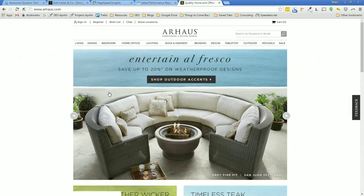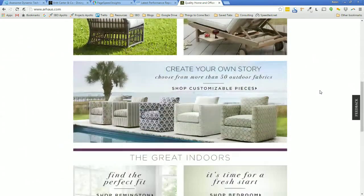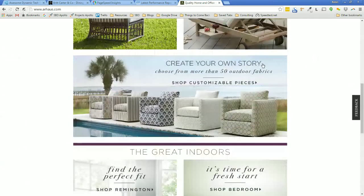I mean, you can see these pictures. Is your living room on the side of the ocean? Probably not, but does this look amazing and pretty and you want to buy from them? Definitely. I think that's where Paul's living right now. I wish. So you can think again about the story, create your own story.